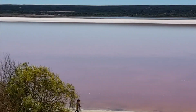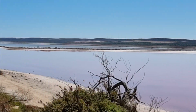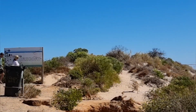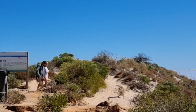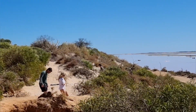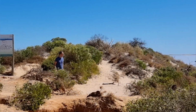My own recommendation: this is a must-have drone lake, as you really can't grasp the beauty of the lake on the ground. You must view it from the aerial footage above, and the beauty will truly blow your mind away. And Hutt Lagoon is a must-go if you are traveling in Western Australia.